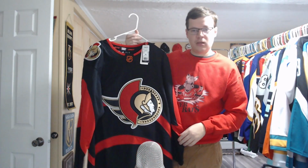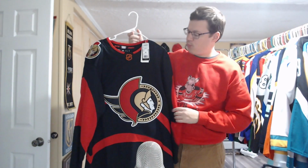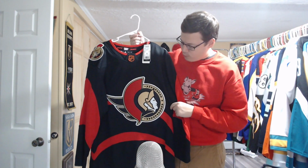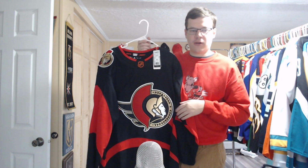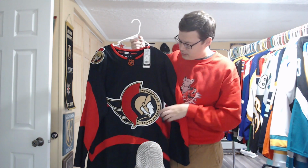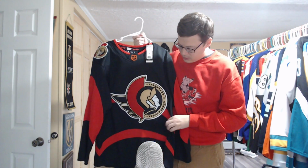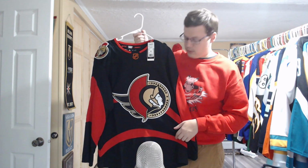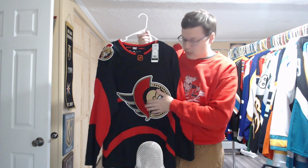All right. Ottawa Reverse Retro 2.0 comes in at 52. So they just, again, this is another scenario where I feel like they could have done a lot more with this. What did they do? They took their striping, this curved sort of stripe from their 2007 alternate jersey, and they just slapped their current logo on here and called it a day.